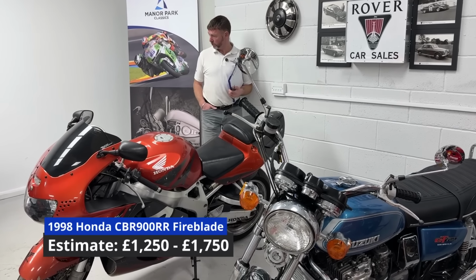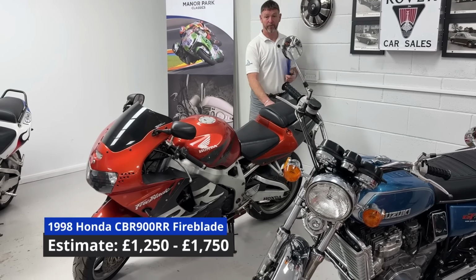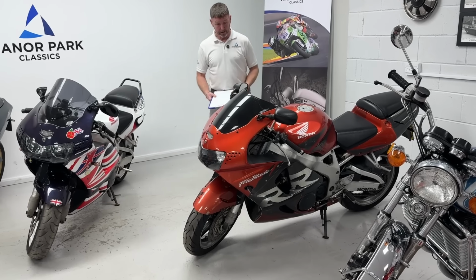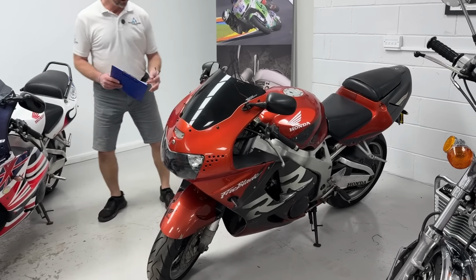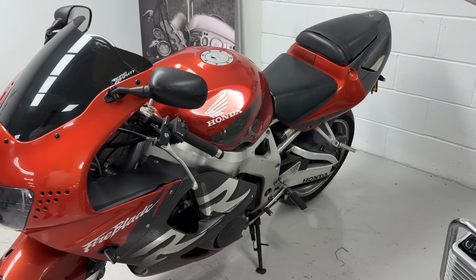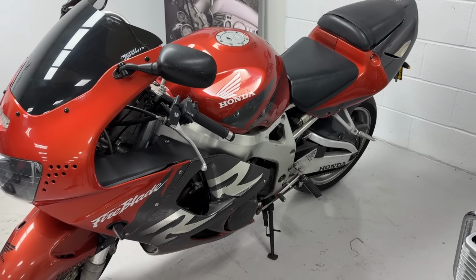These next two bikes, I've always had a soft spot for Fireblades. I was a Fireblade rider for many years. This one's 1998. I think, if I'm correct, this is the 918 engine in this, and the one next to it, they went slightly bigger engine. They went a bit bigger at the time.